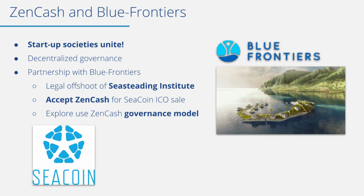Initially, the big point of the partnership is to focus on decentralized governance. So we're doing a lot of work with decentralized governance in the blockchain space, in particular for how people peacefully allocate resources and come to consensus in some way where, say we have like a liquid democracy, which we're building here with ZenCash. We're going to be exploring our own governance system with Blue-Frontiers to see if it could be applicable to these seasteads, where you have these offshore startup societies or startup towns or cities that we hope in the future could leverage our technology. Ideally, be able to actually have entire voting mechanisms designed on top of our own blockchain. So this is the vision of where we're going.